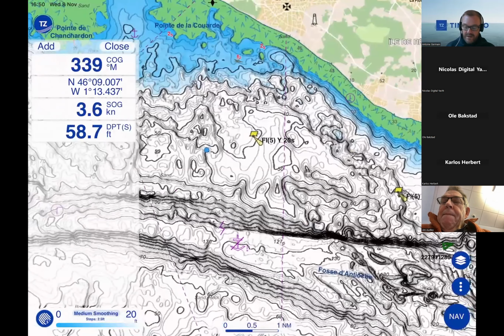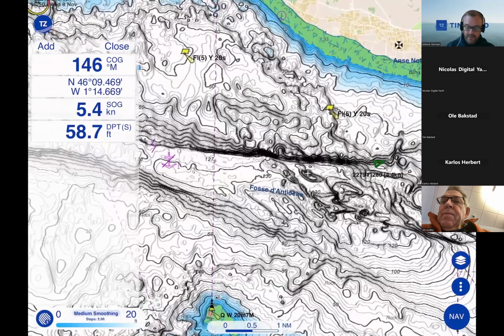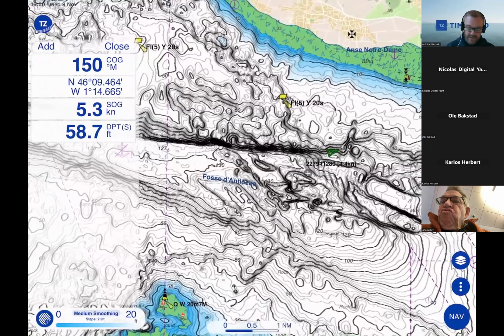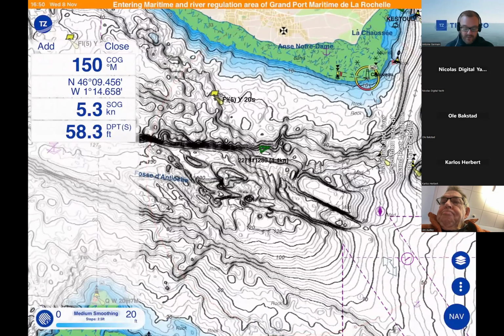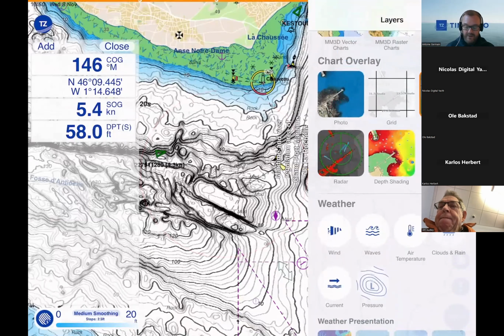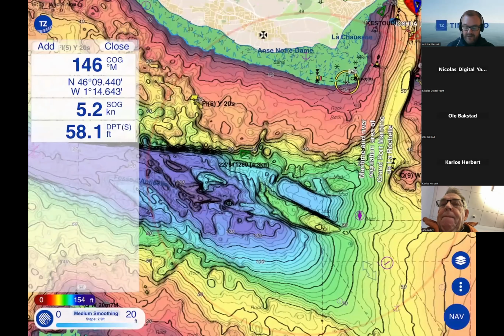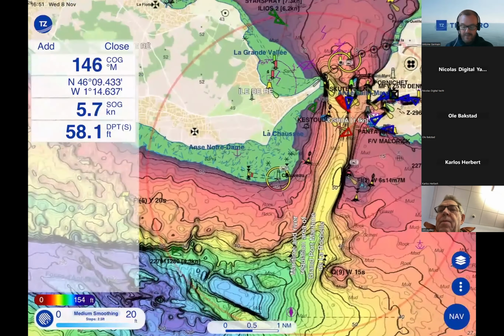And here we can just drag the chart wherever we want in order to have great information in the area. So the color is changing because obviously we are approaching different depths. So it's changing as soon as you move the chart on different areas. And as you can see here, for example, we have a very nice presentation of the Batty Vision display.